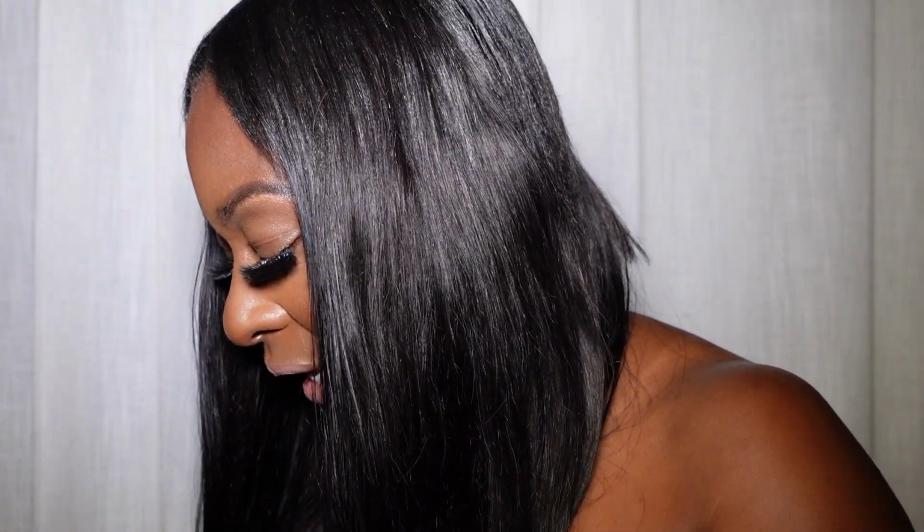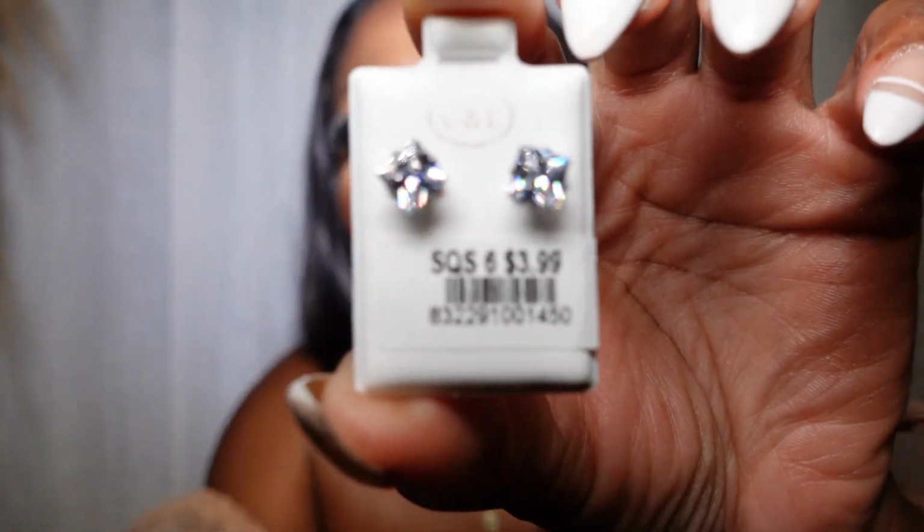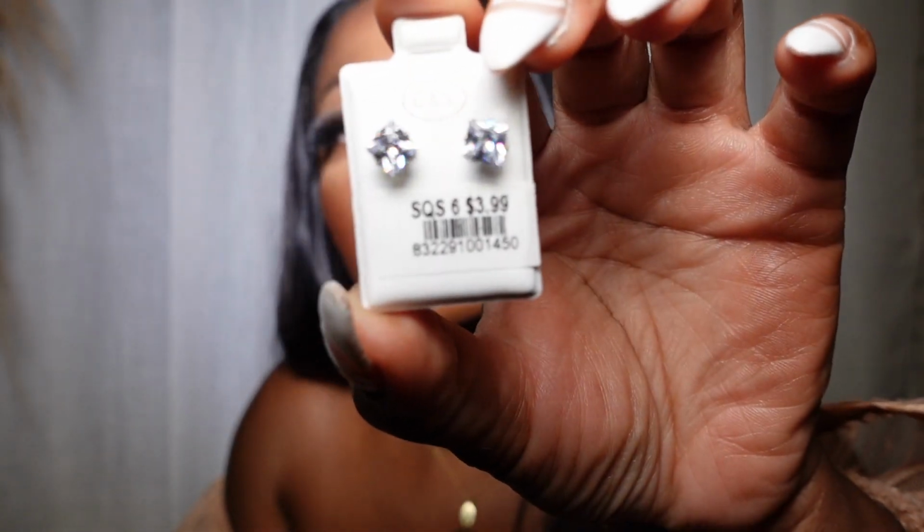Let me show you each one. So I got 3 silvers and 3 gold. And I'll tell you what I'm thinking about for this look. These are the ones that I picked up, so I'll put them in. I want to show you how it looks, the little earring stack that I picked up.